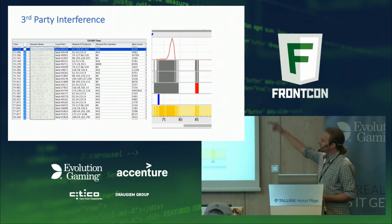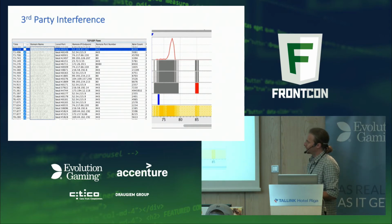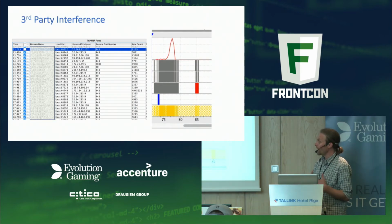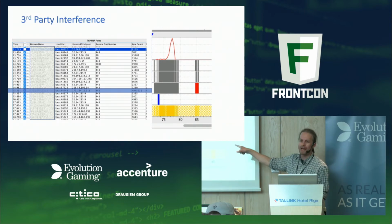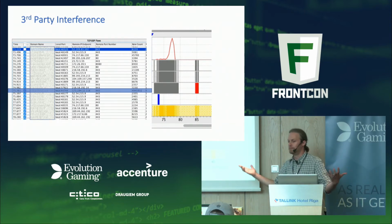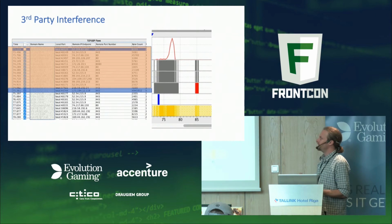Well, we can look at all the TCP connections, and the blue line up at the top is when I started watching the video. And we can see down here, that's the line that has the video because the byte count is 4.9 megabytes. That's the video because it's big. So what are all these connections in between? It turns out these are all analytics.